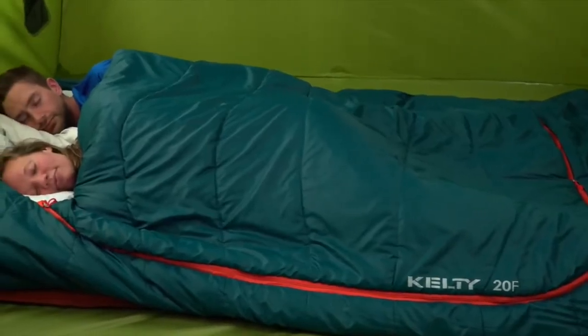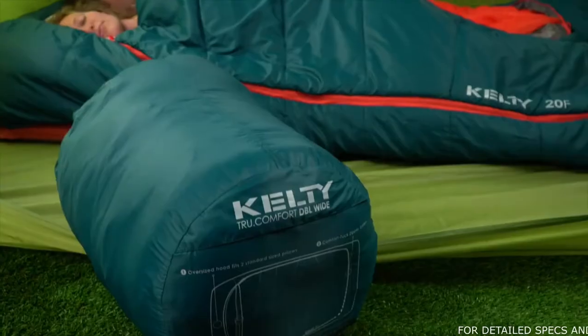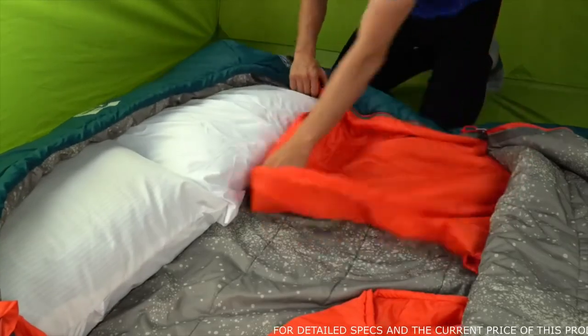With the Tru.Comfort double wide, you get all the perks of jumping in the bag together without giving up your individual comforts. The oversized rectangular shape gives you both ample space to get comfy, while the Cloudloft synthetic insulation makes it the perfect place to cozy up together. The oversized hood lets you fit two of your favorite standard size pillows from home in here.